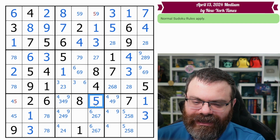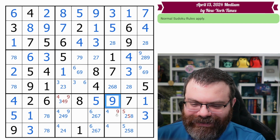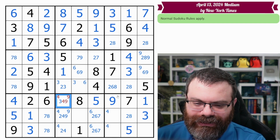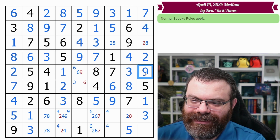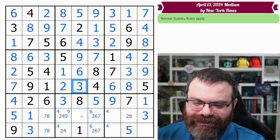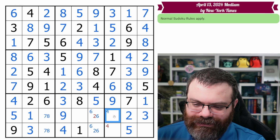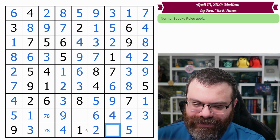So this is a 5, it's not a 9. That resolves a bunch of stuff, which is very nice. All right, that's a 9. We get the 5. Let's clean up a little bit. This is a 3, naked 3. That makes that a 2. Cleans up this, cleans up all this. This box is completely done. This box is done. This box is done. This box is close to done. This box is, oh, now this box is done. Yeah, all the boxes are done.